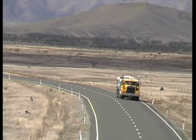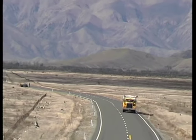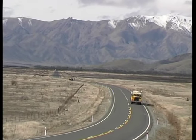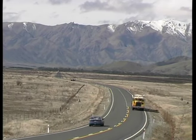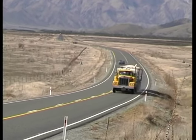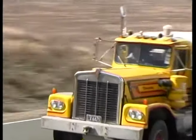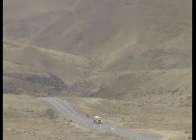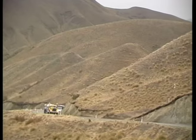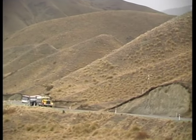Another truck that's been around for a while now is Concord, perhaps the most well-known truck in New Zealand. The W924 Kenworth has a 12V71 V12 Detroit under that long snout. And in its day, Concord was the undisputed king rig in the country.